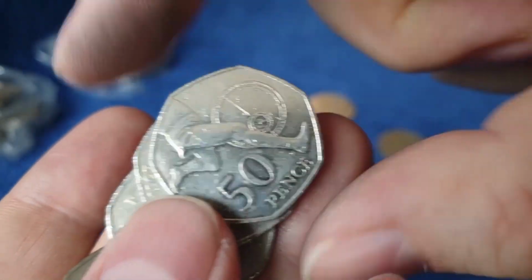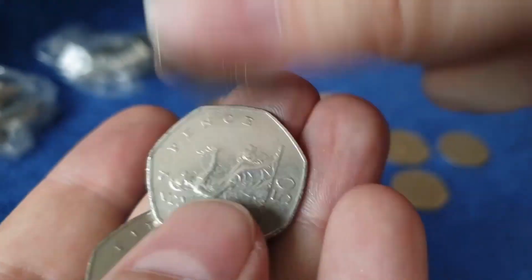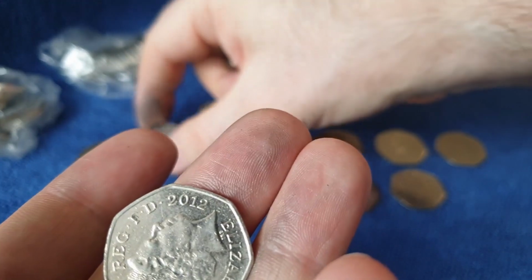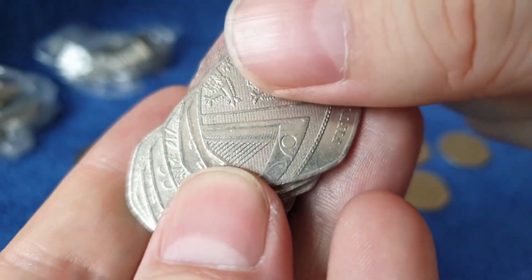Oh, there's another Roger Bannister 4 minute mile. Have you seen that one? And another one. What's going on here? There's two in the same bag. It's unusual for sealed bags to have two of the same design.